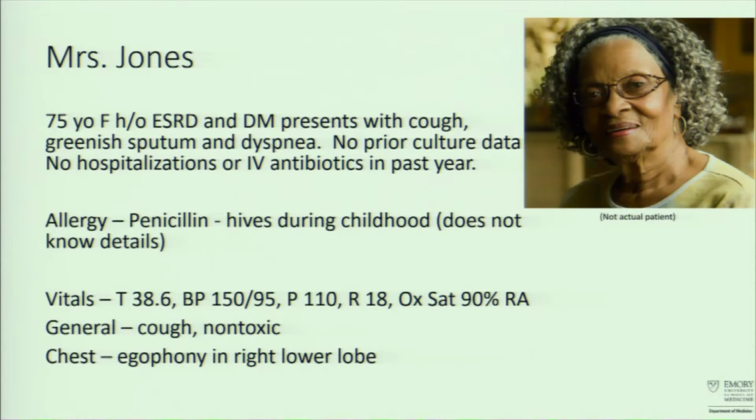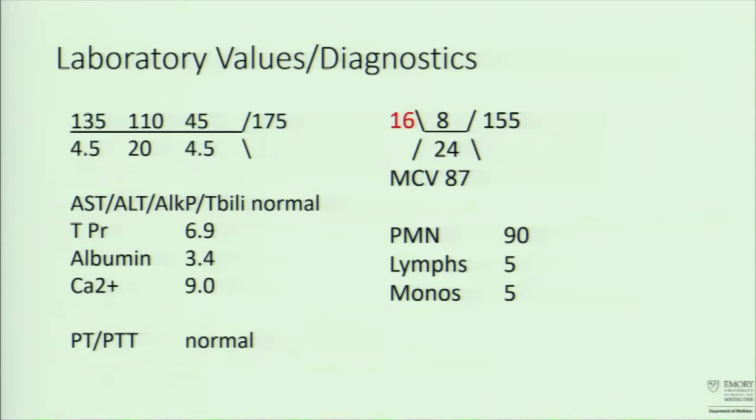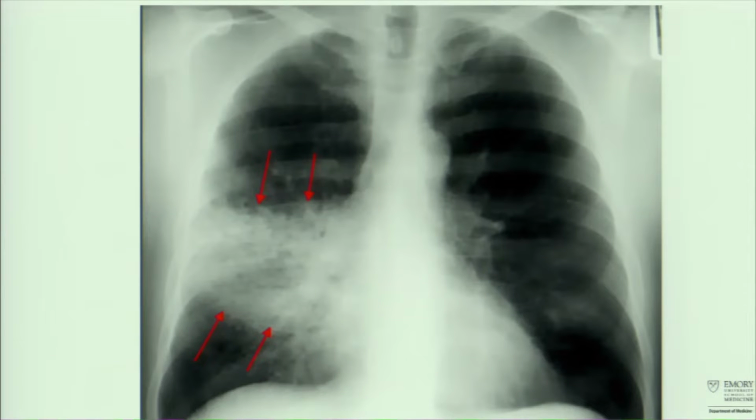So your ED colleagues call you and they already have some labs cooking for you. And I'll just point out that her white count is 16 with 90% PMNs. So what you're thinking to yourself is, I think Mrs. Jones has pneumonia, but Mrs. Jones has hives to penicillin. Let's get an EKG because maybe I can give her an alternative antibiotic. Let's be careful there because her QTc is 520. So we get an x-ray, and I think even without these four red arrows, we can all see this infiltrate. So she has a pretty dense right-sided infiltrate.